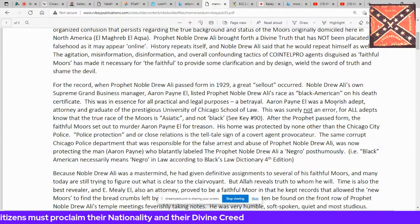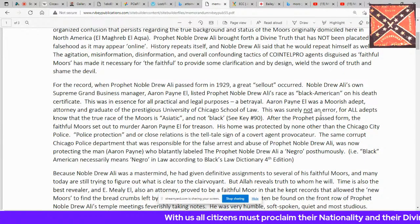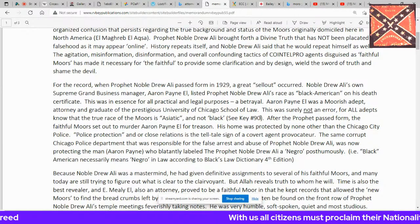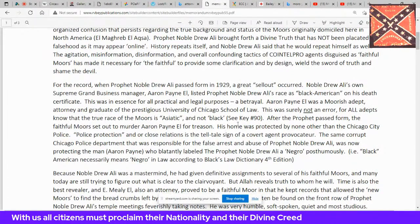Aaron Payne L. was a Moorish adept, attorney, and graduate of the prestigious University of Chicago School of Law. This was surely not an error, for all adepts know the true race of the Moors is Asiatic and not black. C key, number 90. After the prophet passed form, the faithful Moors set out to murder Aaron Payne L for treason. His home was protected by none other than Chicago City Police.